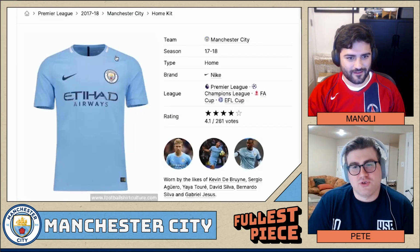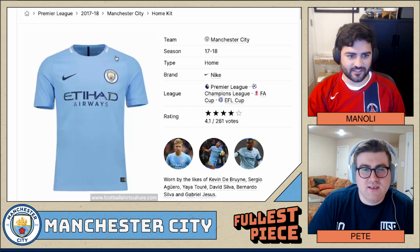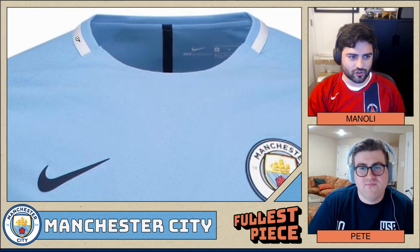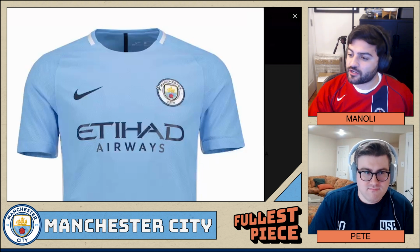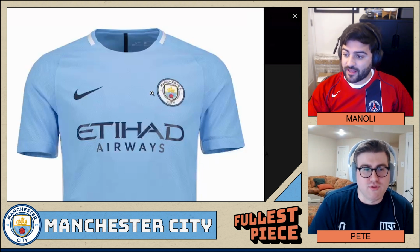All right, so I think this is their last Nike year. I'd wear this out. This is a clean kit. I like the little trim on the collar there. Yeah, I agree. City seems to do best, kit wise, when they keep it simple.